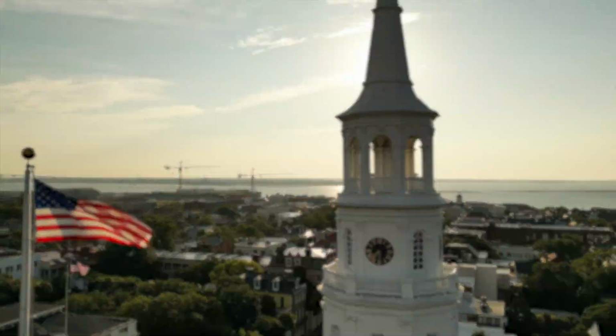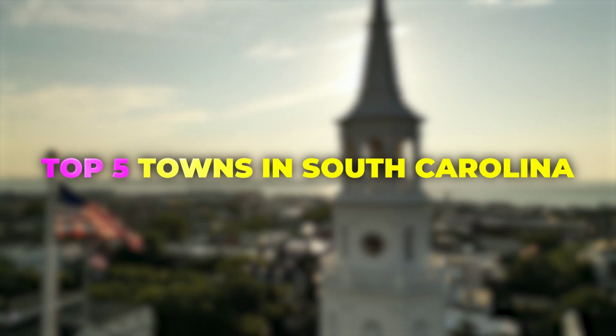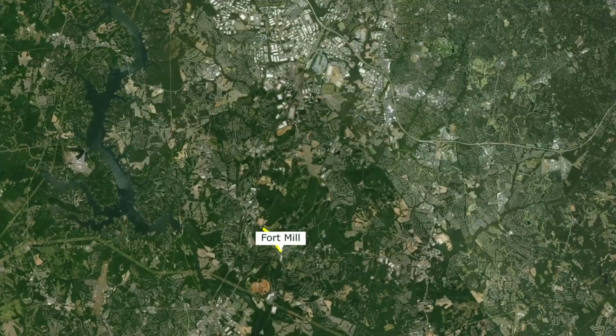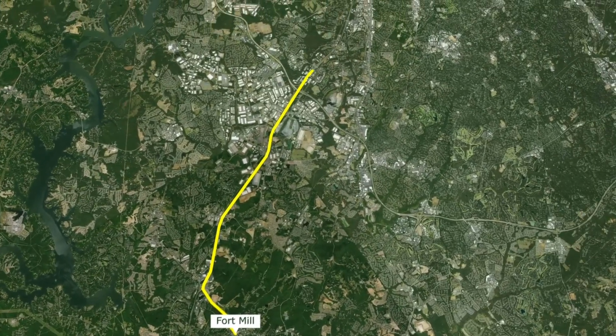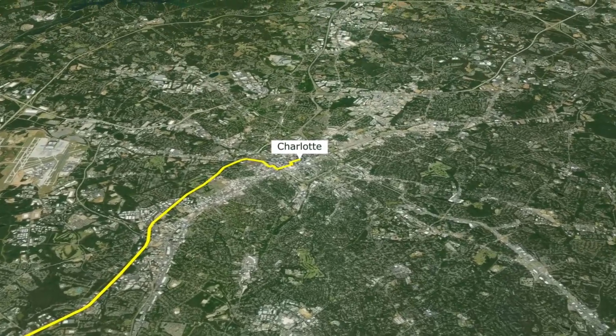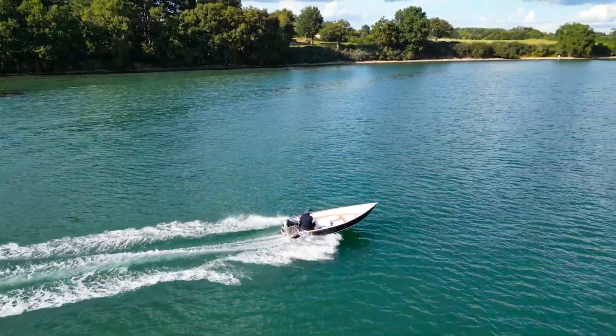But let's go ahead and dive into the top 5 towns in South Carolina, see which one is the best fit for you. All right, y'all, let's talk about Fort Mill, South Carolina, which is where I'm at right now. Fort Mill, I would say, is the best combo of suburban life and Charlotte proximity. Only about 20 to 30 minutes to uptown Charlotte. Also really close to Lake Wylie, you have Tega Cay, South Carolina, which is a part of Fort Mill. And that actually is where I am right now.